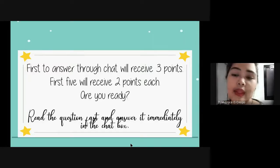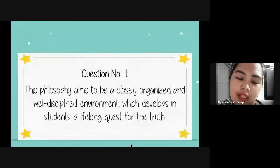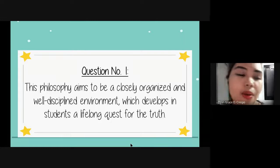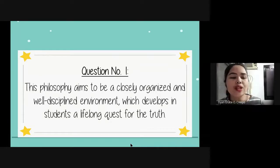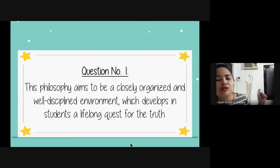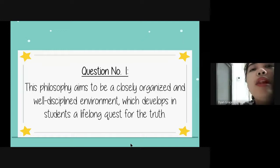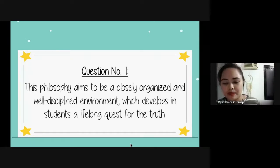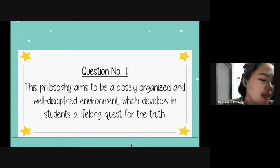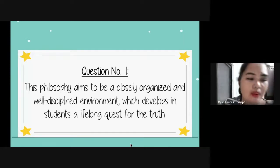Okay, so let us begin. Most of the questions are from the educational philosophies. Nasa lesson 2 siya ng ating lesson 1, ay ng ating unit 1. Okay, so let us begin. The first question, for unit 1 is this one. Number 1, this philosophy aims to be a closely organized and well-disciplined environment which develops in students' lifelong quest for truth. So, don't forget, lifelong quest for truth. Huwag kayo mali nito. What educational philosophy is this? What educational philosophy aims to be a closely organized and well-disciplined environment?